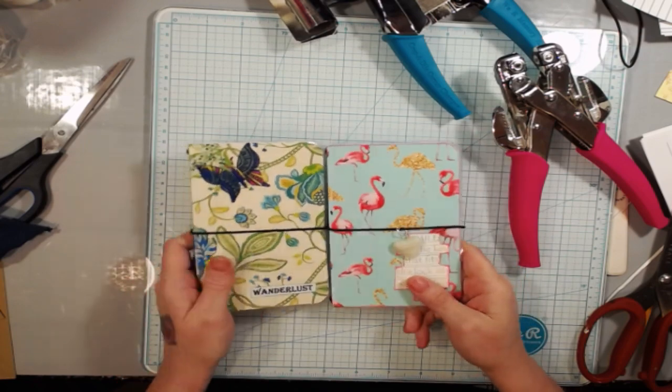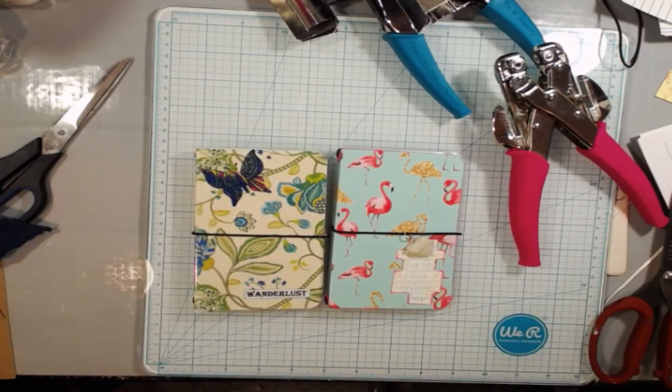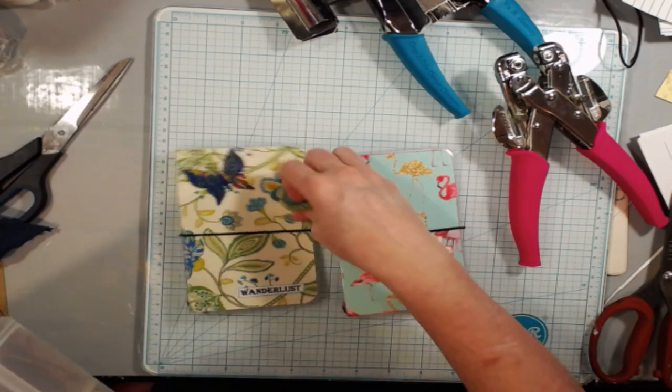And I haven't put a charm on yet. Let me go grab a charm. Actually, let's see if I have a different one. Okay, I'm going to put this green peace sign on there.